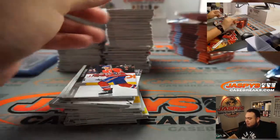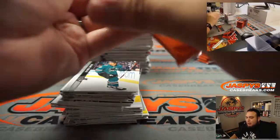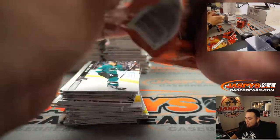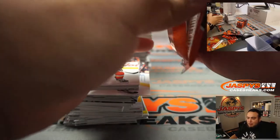So this is definitely a very affordable break, and a very fun break to rip, too, in person. You get a lot of packs. You get 6 Young Guns. I mean, it really just takes a Lafreniere to pay for your whole box, really.